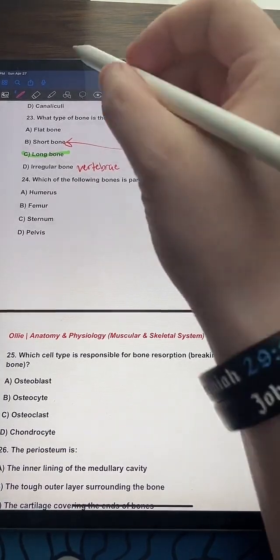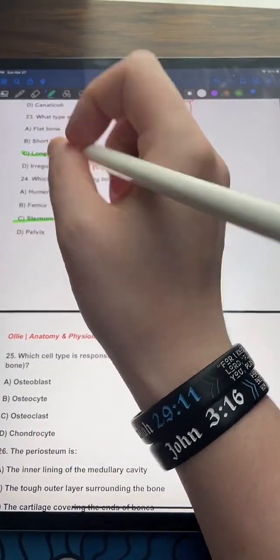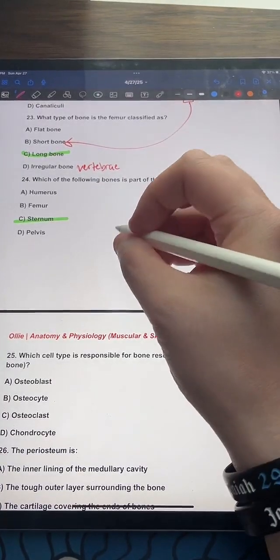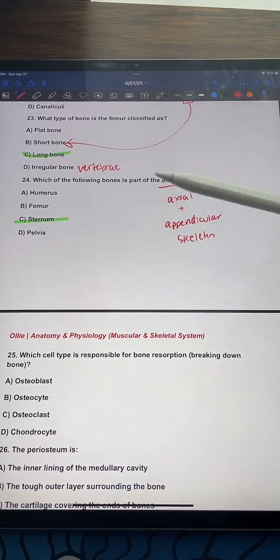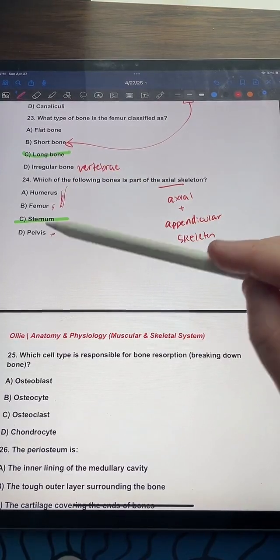Number 24, the answer is C. Which of the following bones is part of the axial skeleton? The answer is the sternum. The axial skeleton is the head and the trunk, like the spine, the skull, the ribs, and the sternum. The sternum is that front part of your ribs, where the ribs attach. And the appendicular skeleton is part of our limbs and pelvis. So the humerus, upper limb, lower limb, and our pelvis.